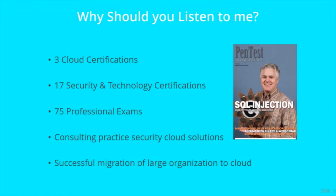Okay, so why should you listen to me? Hi, I'm Dean Bushmiller. I've done a few things in security. I do have 3 cloud certifications. As you can tell by my shirt, I have the CCSK, I've got CompTIA certification, and the EXIN certification for cloud. I also have 17 other security and technology certifications, and I've passed 75 professional IT exams.